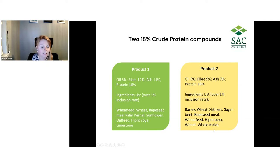These are high energy ingredients. And then on the protein side, the high pro soya, the soya in there too. Things I don't want to see high up on the list of ingredients are these things: wheat feed, palm kernels, sunflower, oat feed. These ingredients are lower in energy and they're still quite starchy ingredients. So if they're high up on the list, that's indicative of a lower energy feed.